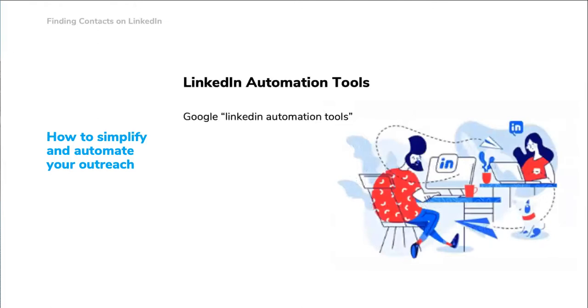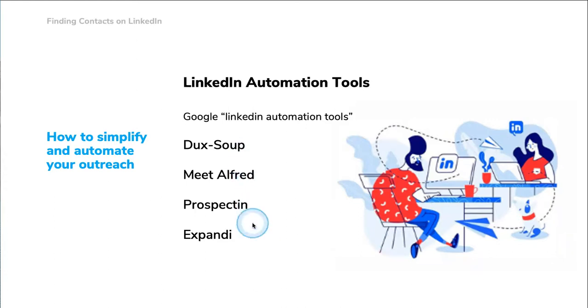So from a LinkedIn automation tool point of view, there are a number of products in the market. You might have all heard of Dux-Soup, for instance. It's probably one of the first products to get involved with LinkedIn automation. There are products like Meet Alfred, prospecting without the G at the end, and Expandi. There's a whole host. If you Google LinkedIn automation tools, you'll find all these types of products. I've used these, but there are many others. I'm going to talk to you about the product I use, which is Expandi, but feel free to look at these other products as well.